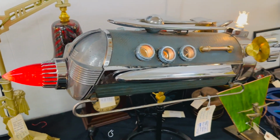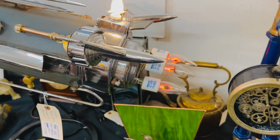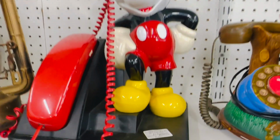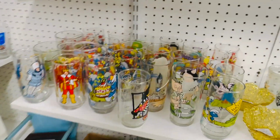Well, of course. And then there's this spaceship lamp thing. So yeah, it was really cool. That is pretty nifty. Somebody had to make that, right? Yeah, of course. Oh, a Winnie the Pooh phone. And a Mickey phone, we have the actual rotary phone, which is awesome. Yeah, our Mickey phone is super fun. It's hard to find the rotary ones though.